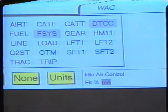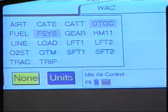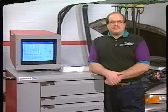The only blue selection is percentage. In order to manipulate the IAC, you have to select the percentage or blue units option. The other unit options are still available for viewing. IAC is an analog signal. Let's look at a digital signal now.